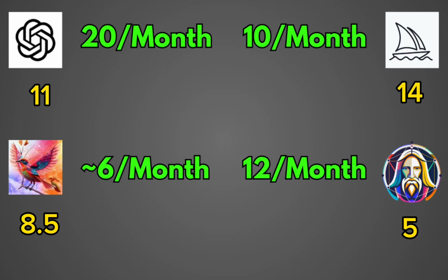Alright, here's the overview in dollars per month, and I'll have to give the first place here to Leonardo, because you get 150 free credits every day. And then the second place goes to Firefly, because first of all it's only $6 a month, and you can create images with Firefly for free. You just then have the watermark, but it's still free.